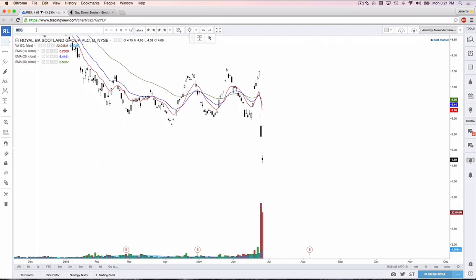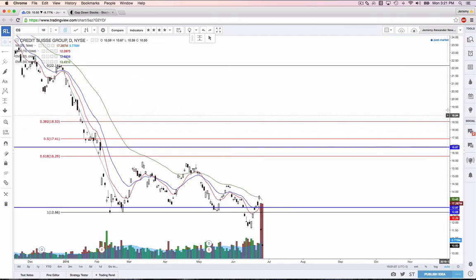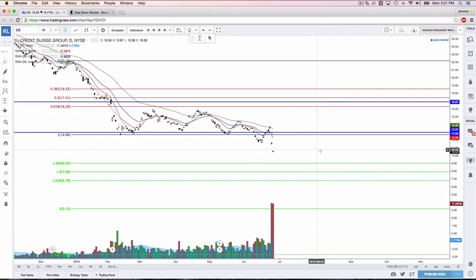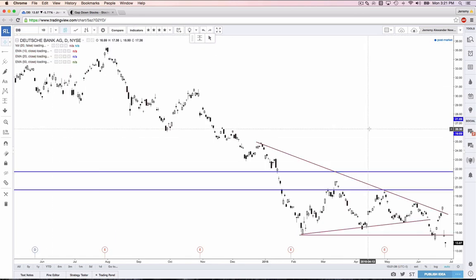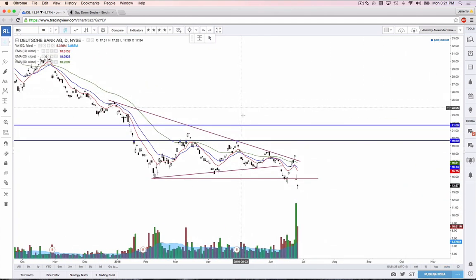So a lot of foreign banks. Credit Suisse down hard. Got some bearish projections for this one. Next target, probably $9.02. Deutsche Bank, ticker symbol DB, breaking bearish on this one pretty hard as well. So Deutsche Bank breaking support, breaking out of a big triangle pattern with volume.